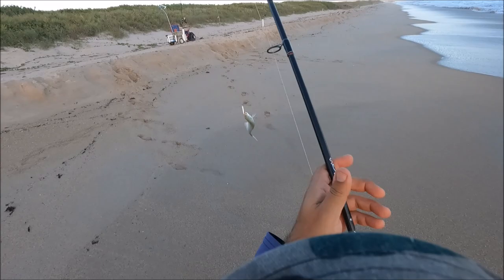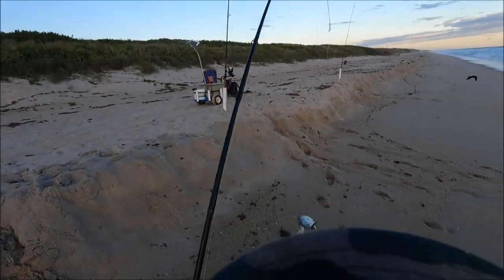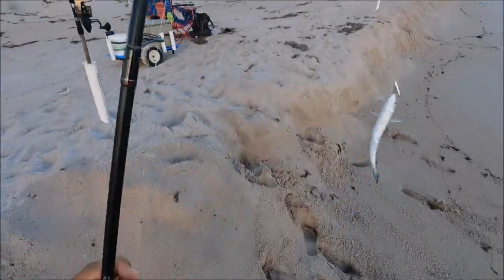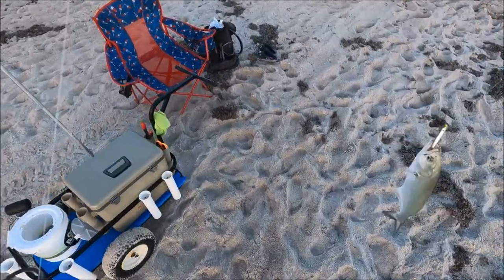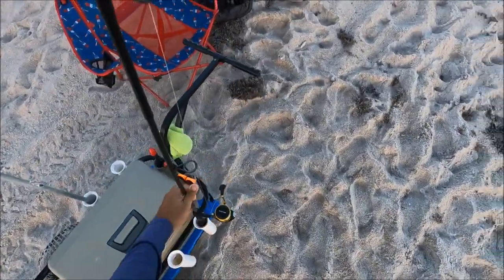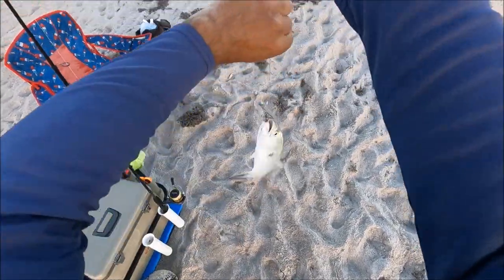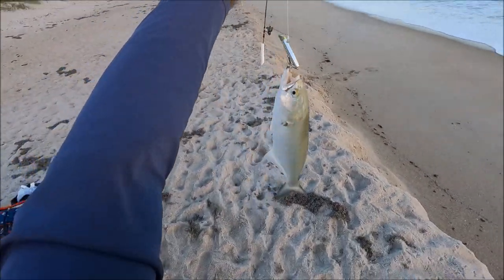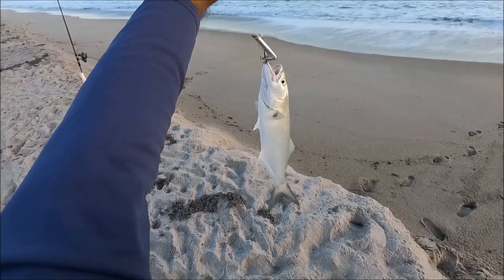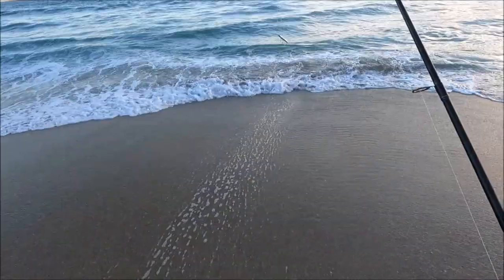That's a good one. I'll take that. It'll go to the cooler. They gotta be 12, and you could only keep 3, guys. Oh man, he's throwing the minnows. Look at that, he's hitting the bait like crazy. But that's good size for me. We'll take it home, bleed him, gut him out, and we'll cook him as a whole fish, guys.